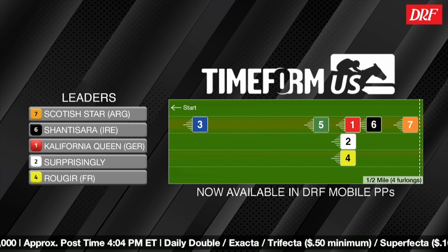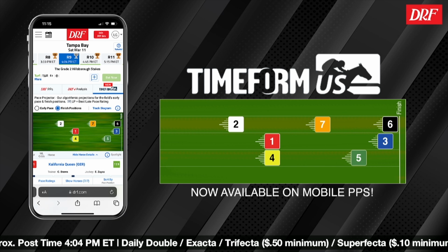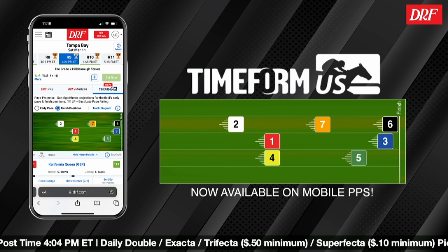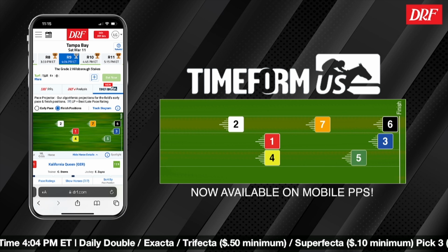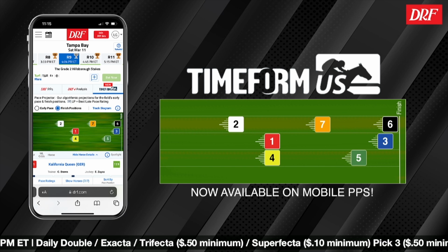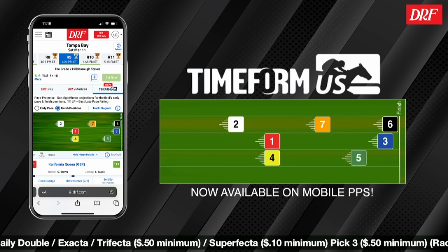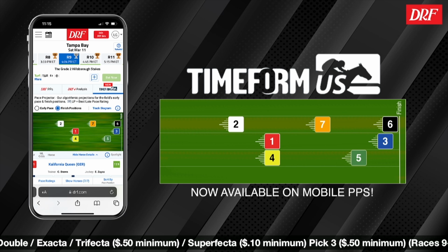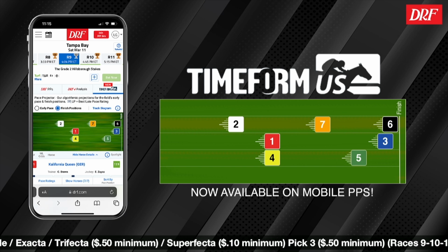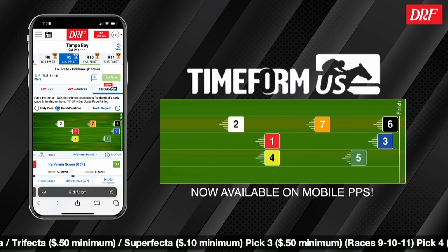Let's also take a look at the Timeform US Finish Projector, one of the new features in Timeform US. And if you've been browsing DRFTVs on your desktop computer, you might have noticed that the Finish Projector is now accessible from the newly launched desktop version of Timeform US. We'll talk about that a little bit more in just a bit, but here you can see it also on the mobile device. And this is the Timeform US algorithm selecting the finish of the race based on the Timeform US data, pace projector, speed figures.